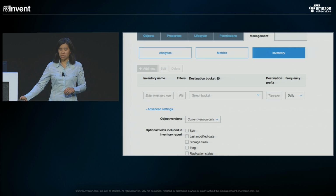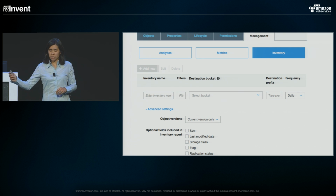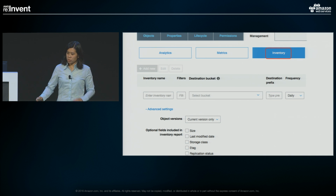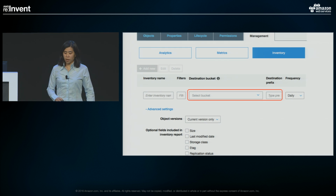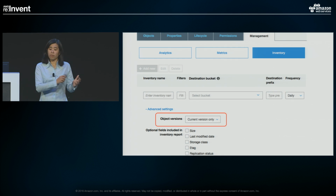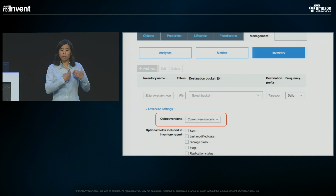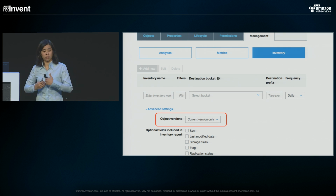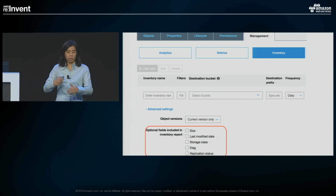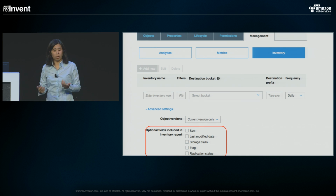And I want to give you a quick getting started with our new management console. It is also under the management tab. Go to inventory under management, and you can specify the destination bucket of your choice. You can specify either a daily interval or weekly interval. If you have a version-enabled bucket, you can choose to only list the current version of those objects, or you can also ask us to list everything. You can also choose optional additional fields to include in the inventory report, including replication status if you're doing cross-region replication.